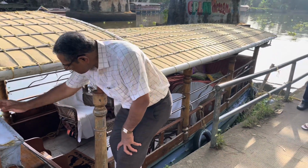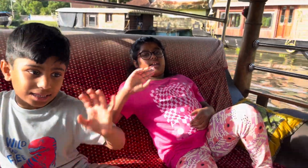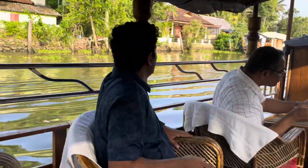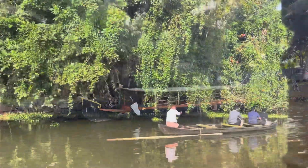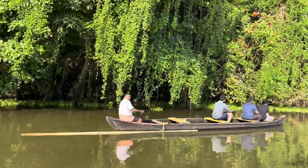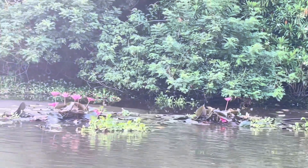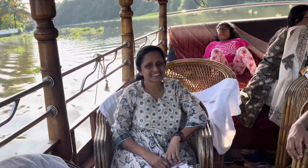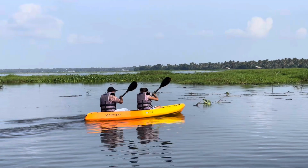We are about to embark on a mesmerizing journey, a shikara ride through the heart of this picturesque paradise, Kumarakom. The shikara ride at Kumarakom is a unique experience that transports you to a realm of tranquility and wonder. These beautifully crafted traditional boats offer a comfortable seat to the splendor of Kerala's backwaters.